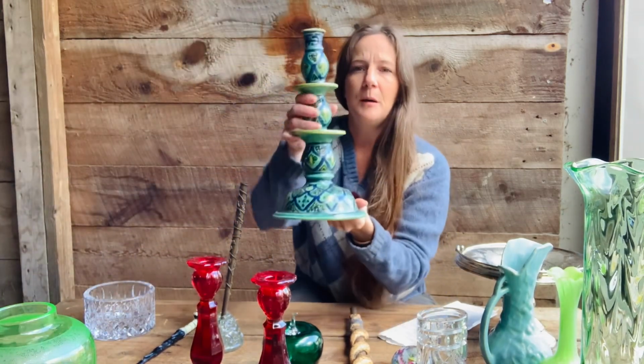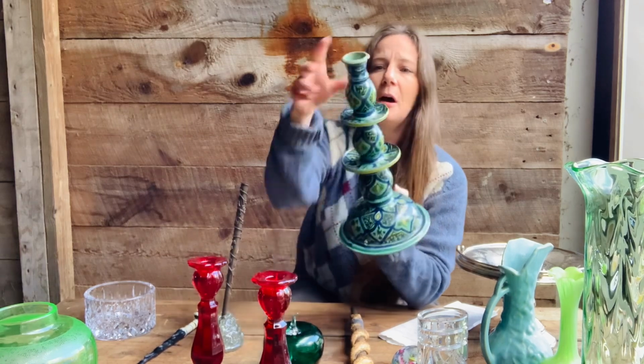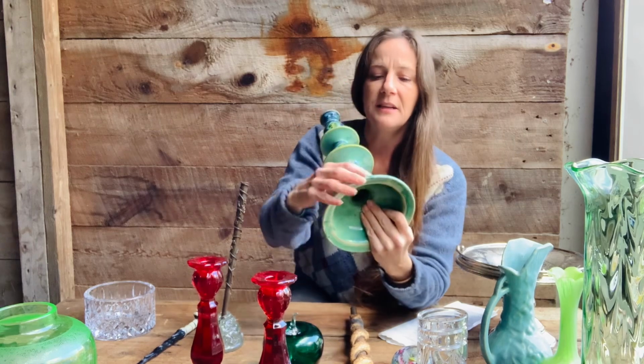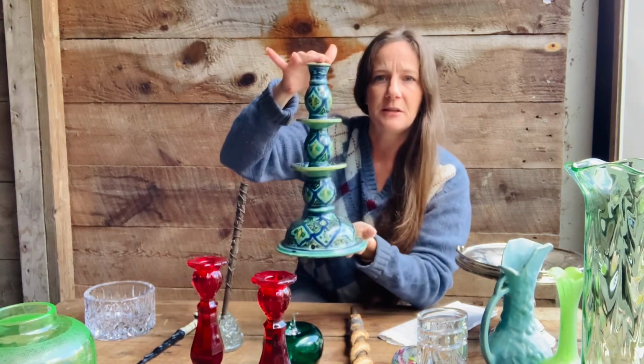And then I found this. This is a Moroccan style. This is actually a lamp. I thought it was a candlestick holder at first, but there is a spot up in the top to set a socket in there. And then down in the base here, there is a hole for the cord to come out. So that's actually a nice lamp base.